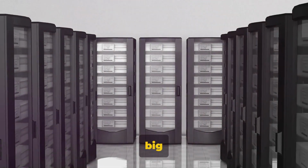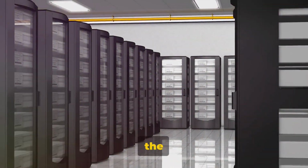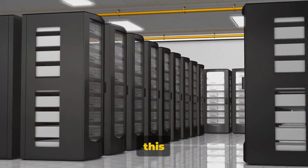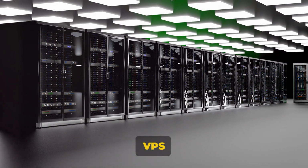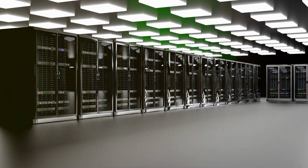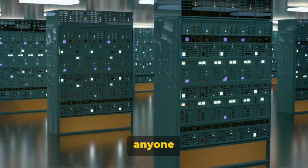Think of it as a big house. This house is a server, a powerful computer that stores all the data of your website. Now in this house, there are multiple rooms. Each room is a VPS, and each VPS behaves like a separate computer. You get your own room with your own resources, and you don't have to share them with anyone else.